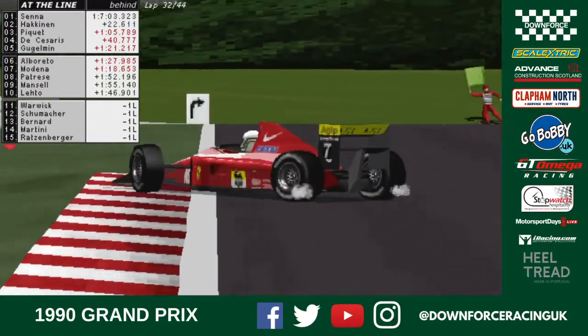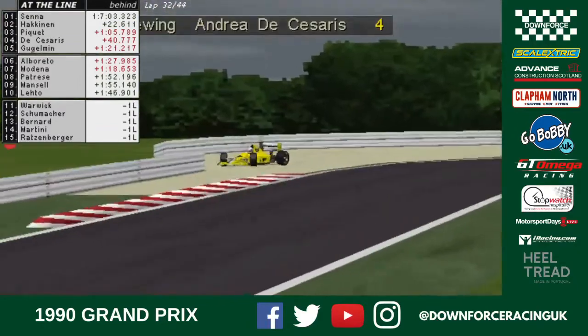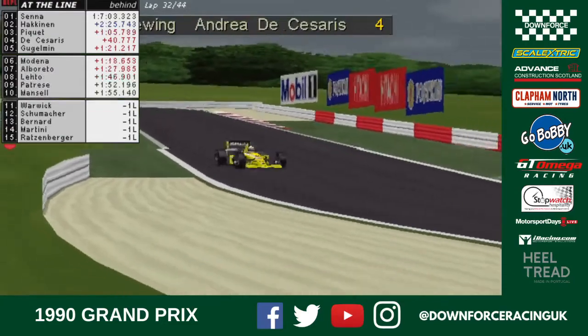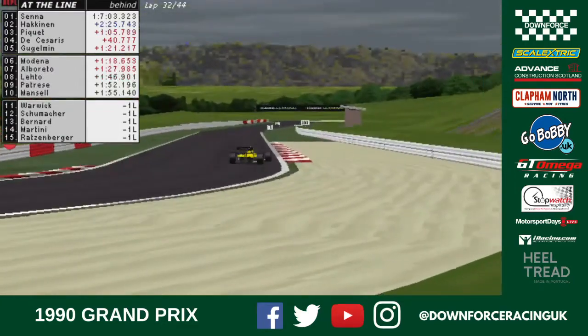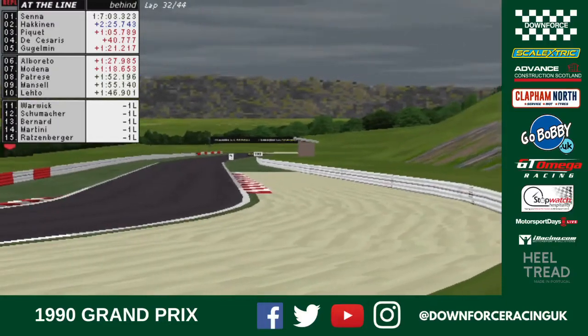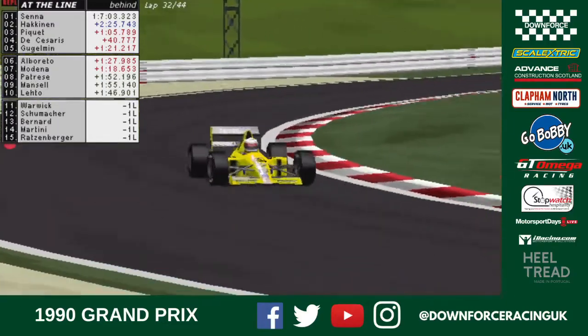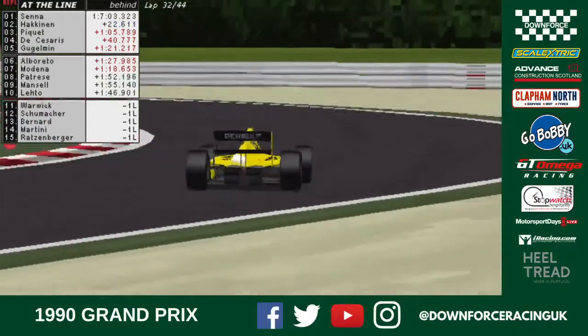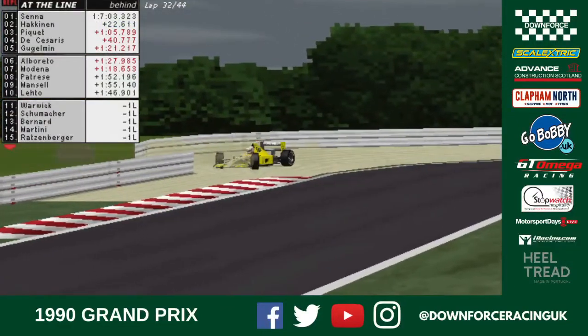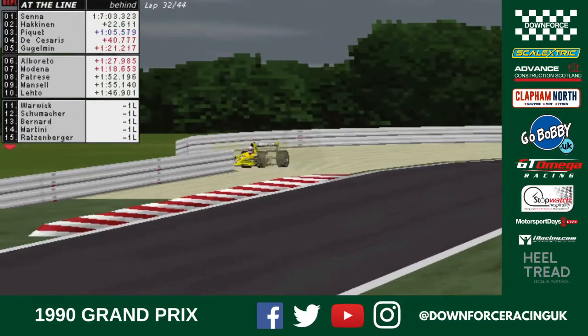Spin turns the car. Gentle on the throttle. Gentle, gentle. And De Cesaris goes off again. Well, that's a big one. De Cesaris, having already gone off on this lap, has gone off again. So with Modena spinning out of P5, De Cesaris now spins out of P4. How did he do it? Oh, he just lost it on the exit. How on earth did he not damage the front end of the car there?